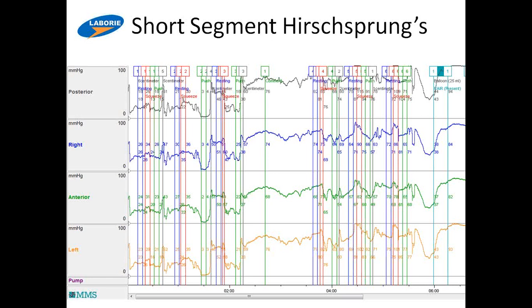She was not reliable for a history, and she was not really able to comply well to commands for rest, squeeze, and strain. She had a normal colonoscopy. Now here's her manometry. And some things you can do: you might not be able to get a squeeze or a push really well, but you can sure as heck check the baseline resting pressures on a patient who's not able to comply.